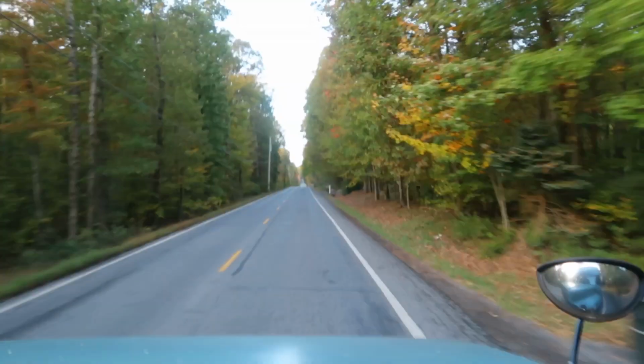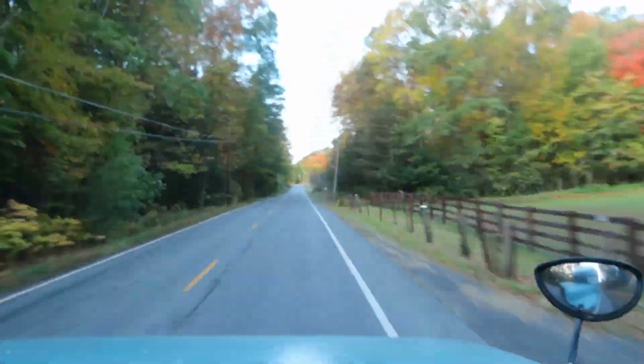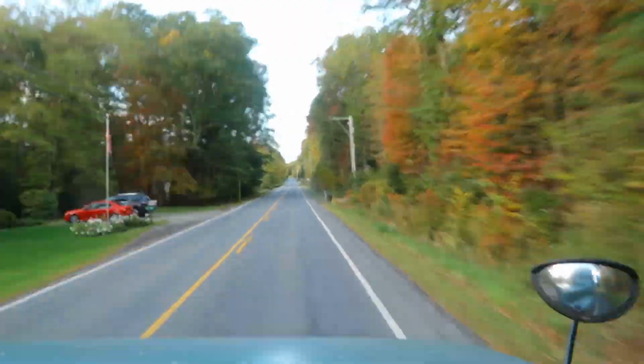Luckily for us, the next day when we were leaving, we had great weather, so we decided to capture some of the scenic views while driving home. These are kind of scenic views that we couldn't capture going there because it was raining so hard.